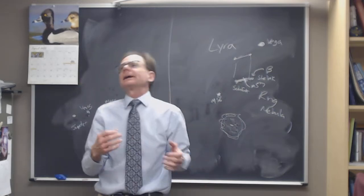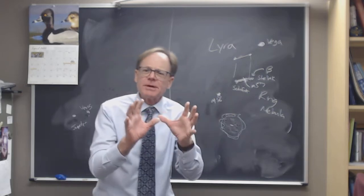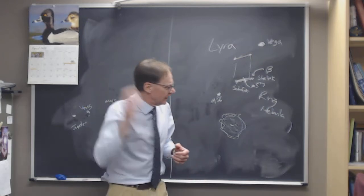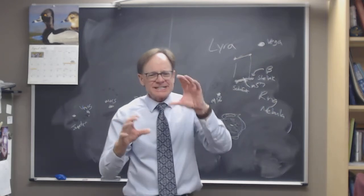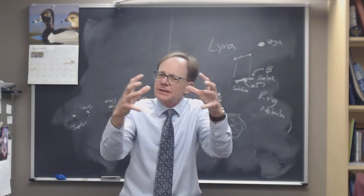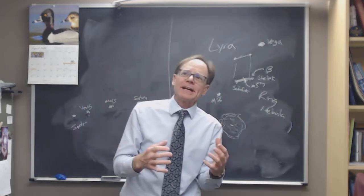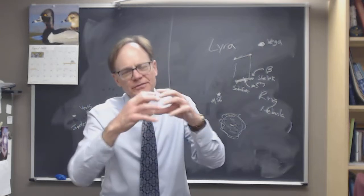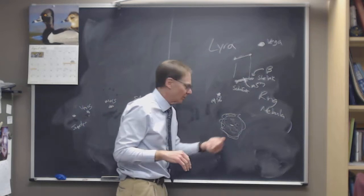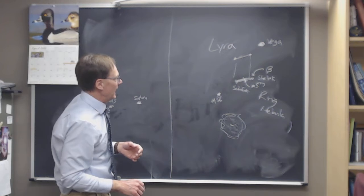Now you'll look at things like M27, the Dumbbell Nebula. We'll talk about that in Vulpecula some other time. And yet here we are talking about it today. What a bonus! Anyway, that one is called the Dumbbell Nebula because it's got a knot down in the middle. Sometimes you've got this material expanding out, and that one looks like a bow tie. What happens is the magnetic field of the star confines the flow outward in certain directions, and so you get this odd shape of the material outwards. You don't see that in the Ring Nebula. The Ring Nebula looks like a nice, perfect, smooth ring out there.